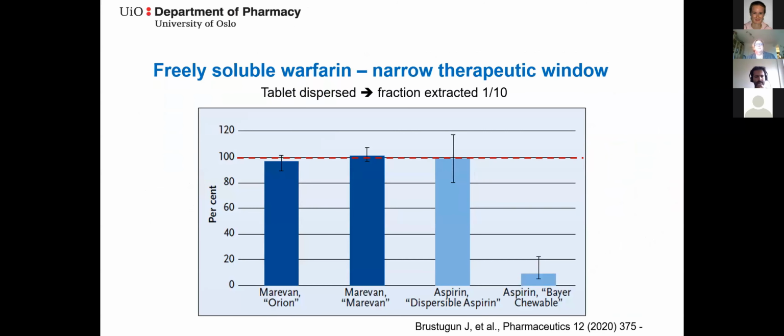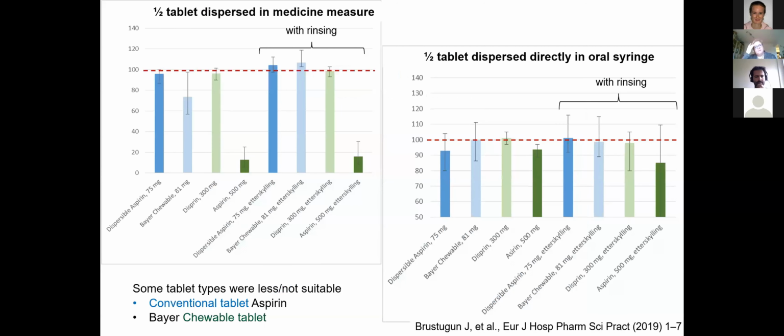Then we were a bit worried about ASA. I said it was a poorly soluble drug, and it is also a pH dependent drug. So if we go back, we can explain some of the behavior of ASA because of the pH that is provided. In the dispersible aspirin, the pH will be higher so that we are above the pKa of acetylsalicylic acid, and the solubility will be higher.